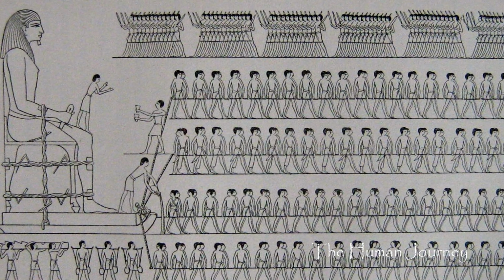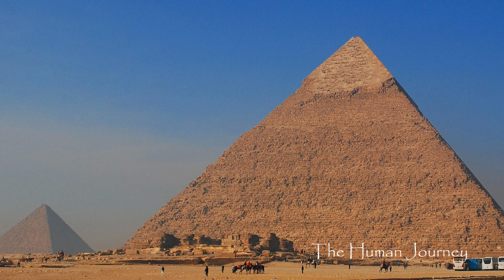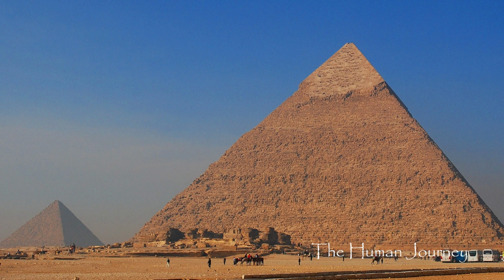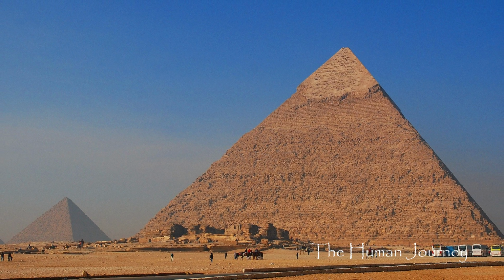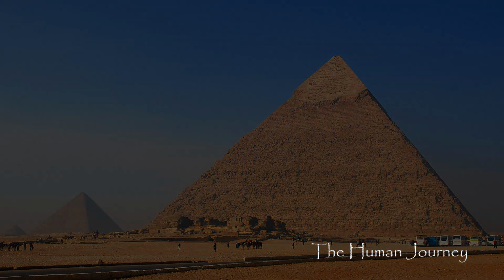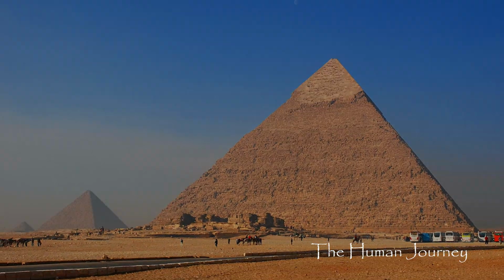The mainstream thought is that the Great Pyramid was built as a tomb for Pharaoh Khufu. However, today many historians believe that the pyramid was not a tomb, but an electrical conductor used for power tools and possibly even electric lights.